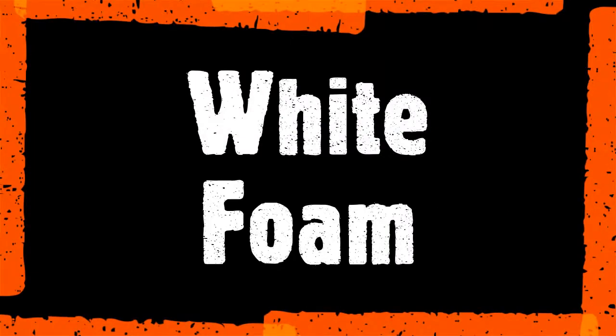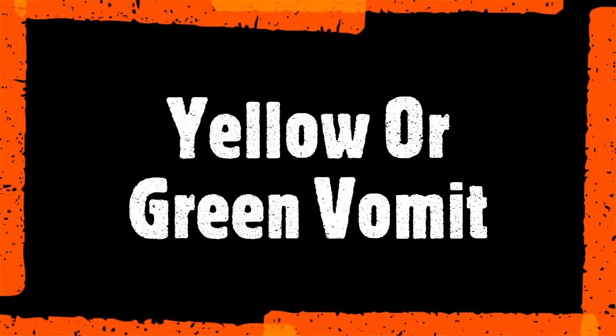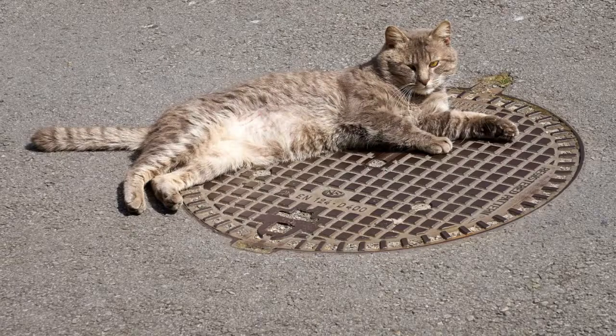White foam. Another indicator of stomach irritation. White foam is typically the sign of an empty stomach. Yellow or green vomit. This is bile. While the occasional one-off is not typically a cause for concern, the production of bile in this manner on a semi-regular basis could indicate kidney or liver issues.